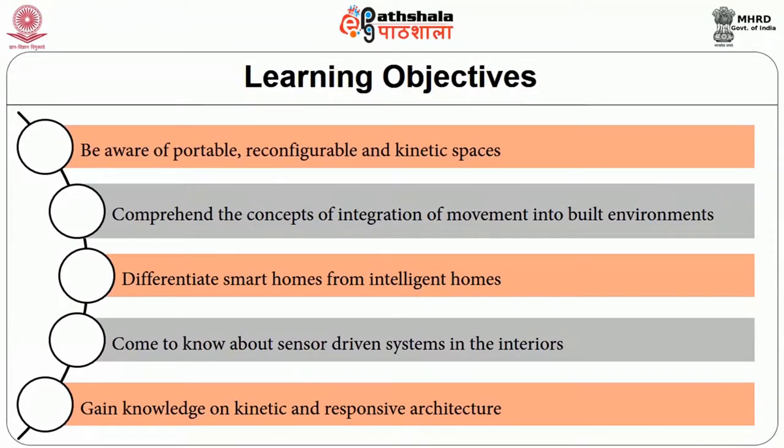Be aware of portable, reconfigurable and kinetic spaces. Comprehend the concepts of integration of movement into built environments. Differentiate smart homes from intelligent homes and come to know about sensor-driven systems in the interiors, and also gain knowledge on kinetic and responsive architecture.